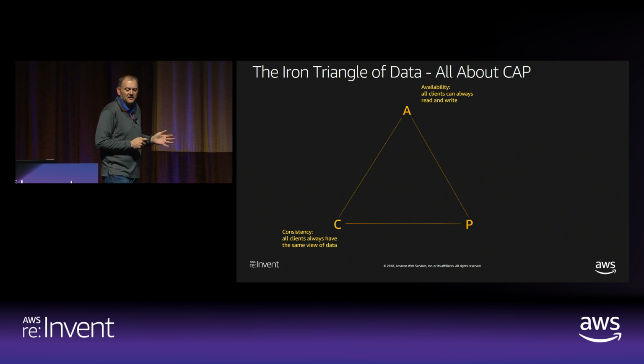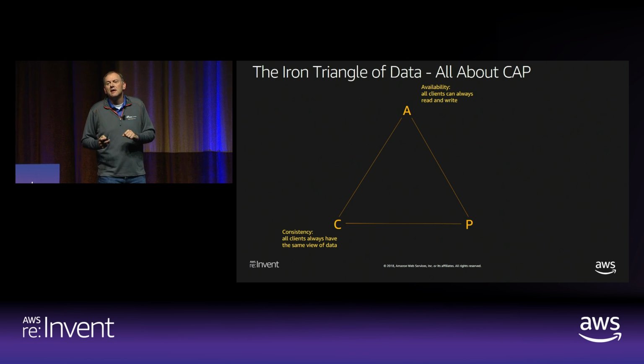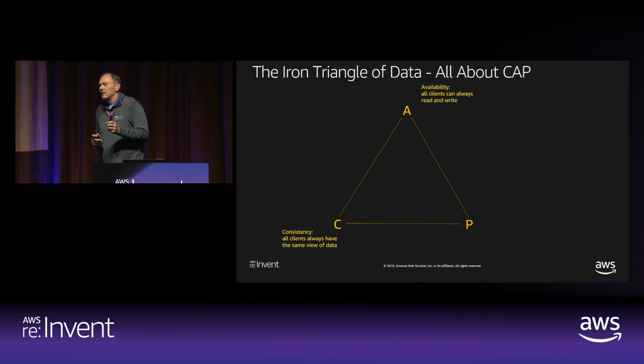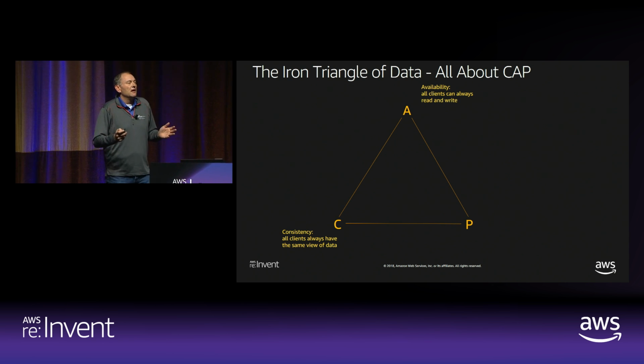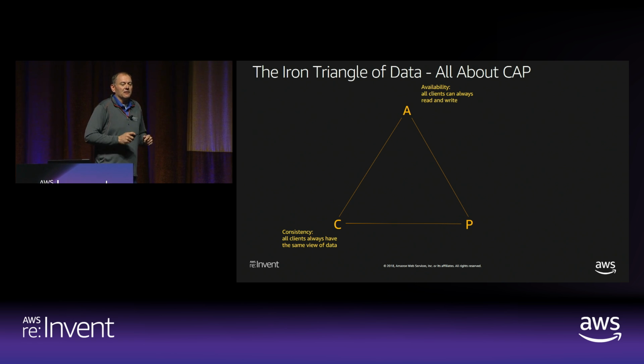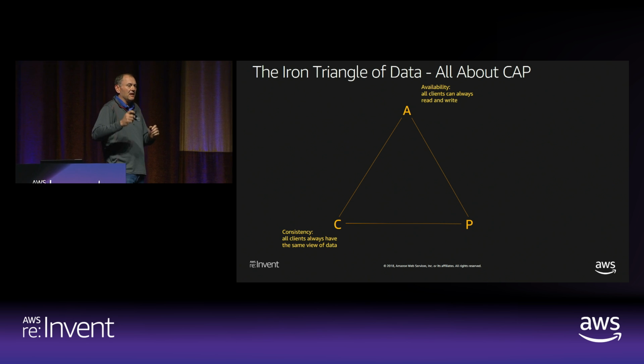Availability is the ability of the system for all clients to always be able to read and write. It's important to understand both dimensions must be satisfied in order to be an available system. If I can only read the data but I can't write, then it's not a fully available system. So relational databases have chosen to always maintain this consistent and available view.